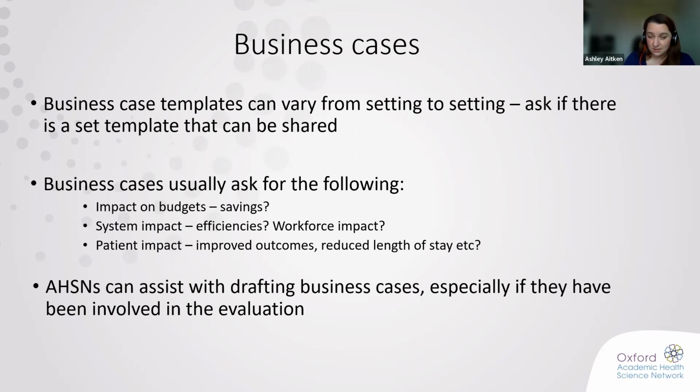Impact on the system. So does it introduce efficiencies? What sort of impact on the workforce are we looking at? You know, are we saving time? What sort of training, etc., is required? And the patient impact. So things like improved outcomes, reduced length of stay, etc., things like that.